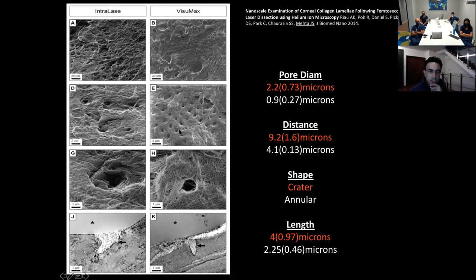Likewise, if you measure these, you can see you can get very tight spacing with the VisuMax. It's actually 4 micron spacing, compared to 9.2 micron spacing. So if you have a 9.2 micron spacing, you're not going to be able to cut a 3D structure because it means your pulses are firing all over the place with respect to the Z axis. You get away with it because you have higher energy, and as you get that photodisruption bubble, you can burst open the cavitation bubble to get a level of the interface, which is fine when you're creating a LASIK flap, but when you start creating shapes into the cornea like a lenticule, it becomes a huge issue.